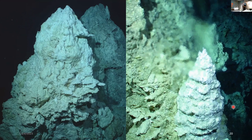As you can see, these vents are not like the black smokers that you probably see in pictures. Those are very dynamic vents with black smoke coming out of them, which have very low pH. They're acidic black smokers. These are alkaline. They're much more gentle than the black smokers. The fluids coming out of alkaline hydrothermal vents have a temperature somewhere around 80 to 120 degrees C, perfect for many microorganisms to live in.